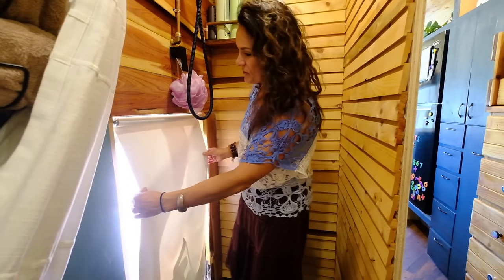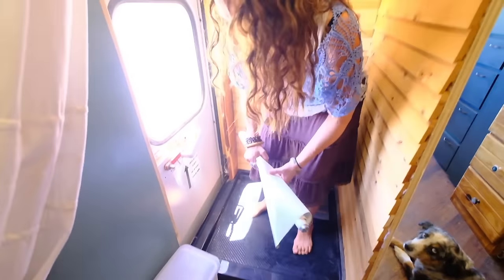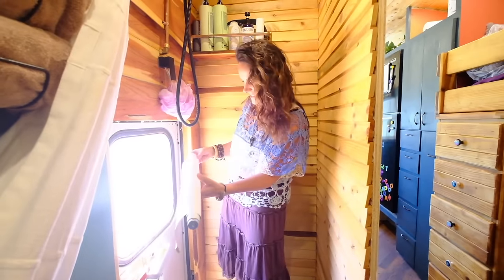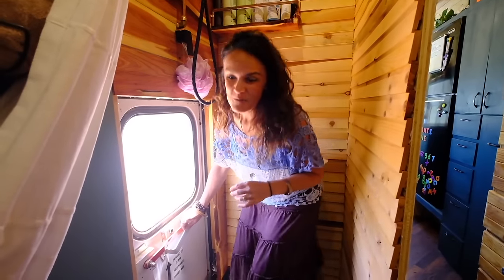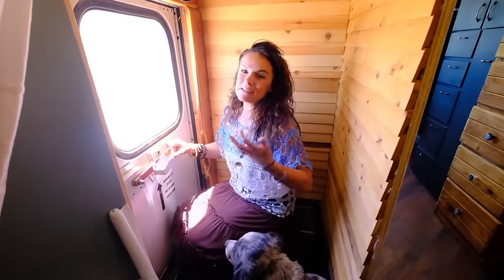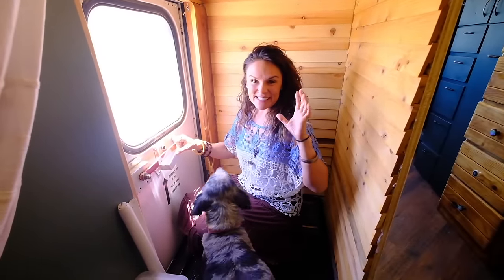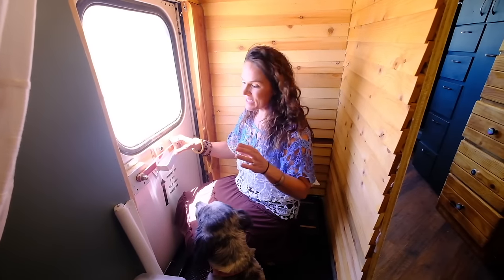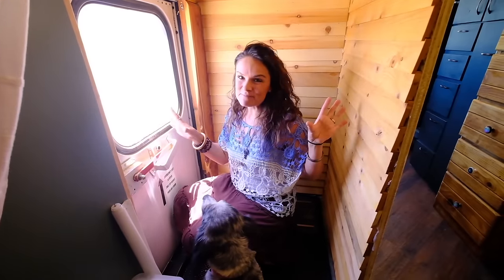What we have here is our emergency exit. Wow. It is so secure. That's never happened, folks. Here was the thought behind this. We're always out in dirt and mud and lakes and rivers, and to get a dirty dog and a messy toddler through the bus into the shower to rinse them off is a nightmare. We literally open up the door, plop them right in the shower, done, rinse them off.